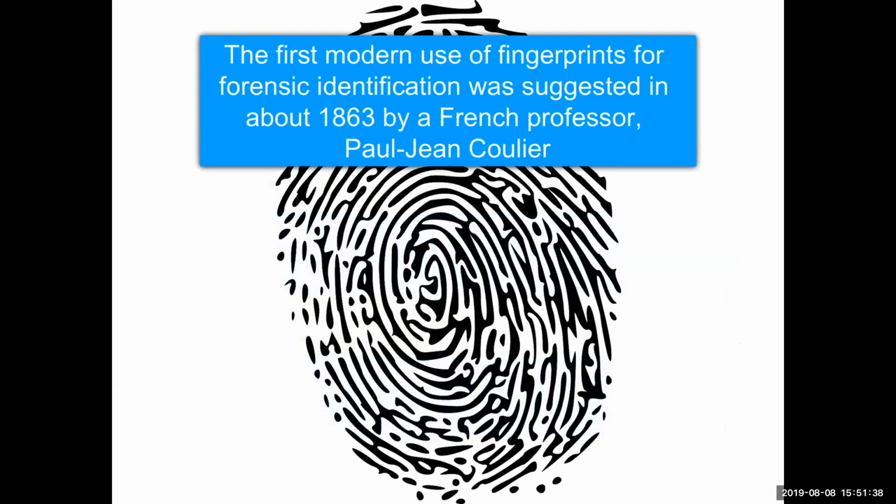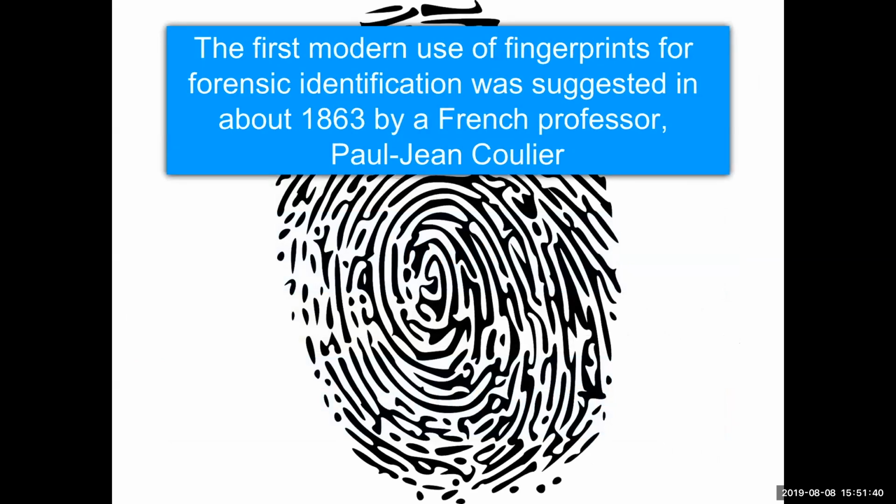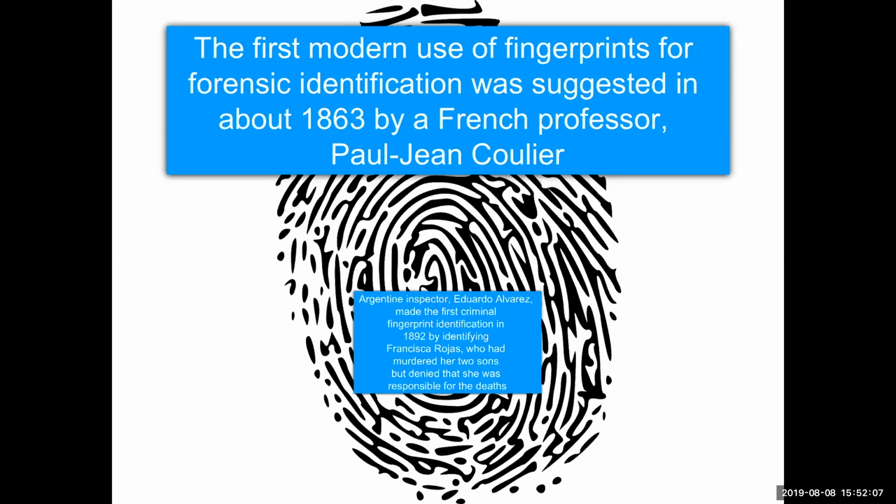But what happened is that the first modern use of fingerprints for forensics, the term used for scientific involvement with criminal investigations, was suggested in about 1863. A French professor wrote a treatise. His name was Paul-Jean Collier, and he said he thought that fingerprints were unique and that they could be used for identification purposes.